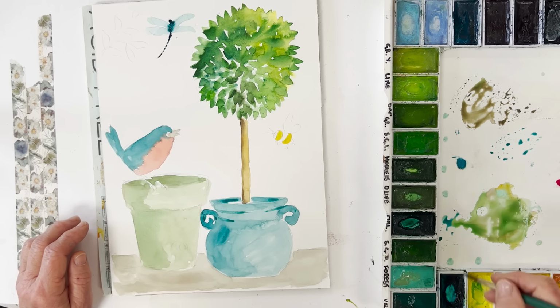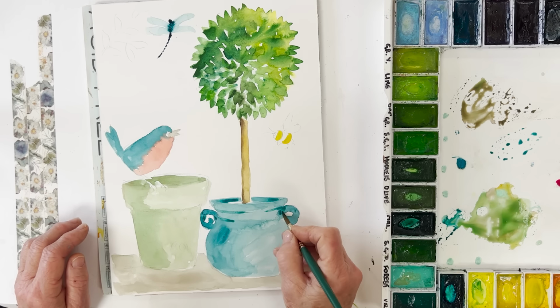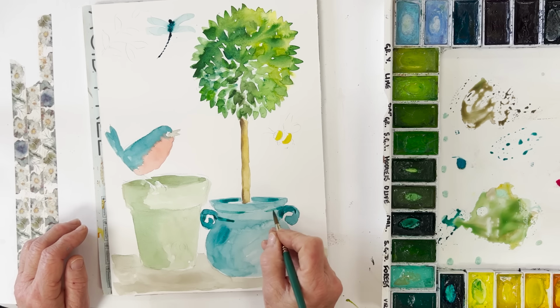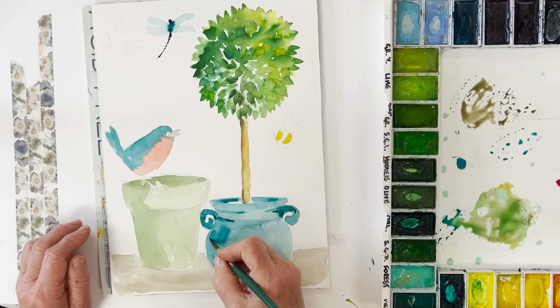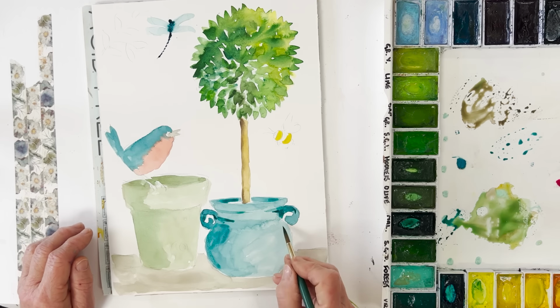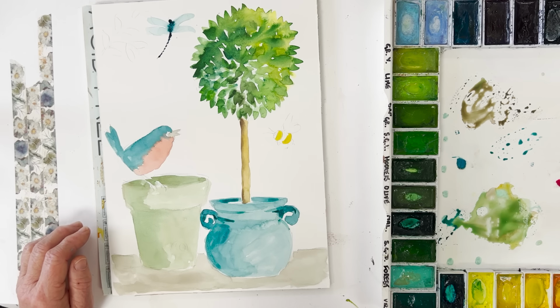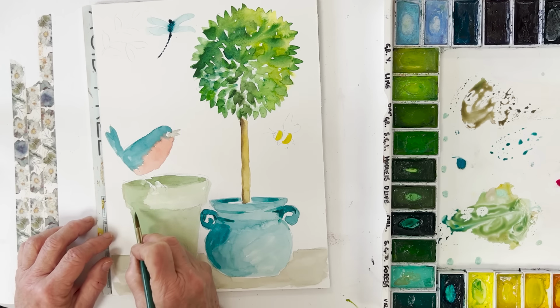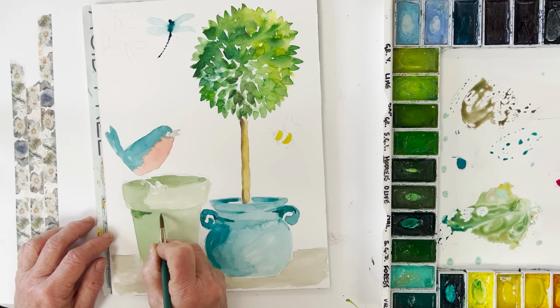I'm just putting in some shaping for the pot. Very, very loose. Don't worry about too much detail, very loose. And a bit for the flower pot too.